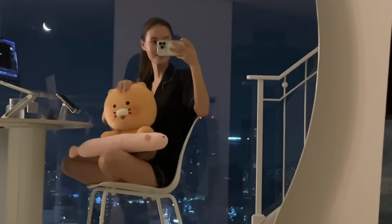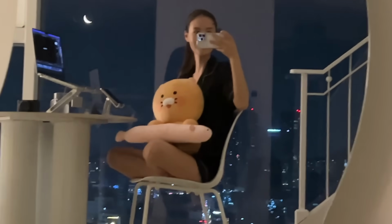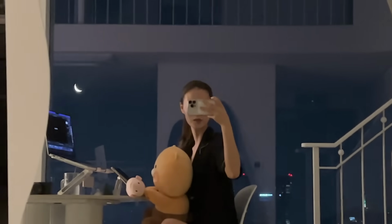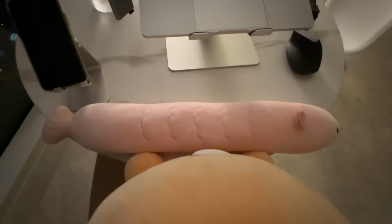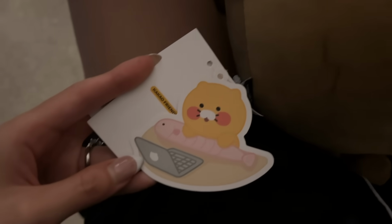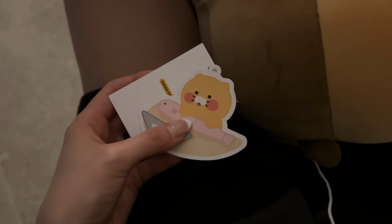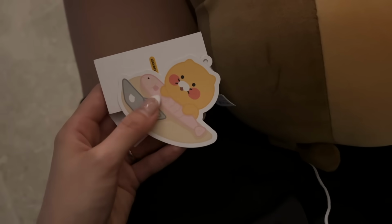And I want to show you guys this doll. It's so cute. It's like a little laptop rest. First of all, let's look at the moon over there. So beautiful. So when I work, I can use this as a little elbow rest. How cute is that? This is actually a brilliant idea. My elbows always hurt whenever I put it against the table, but this is a little cushion to help prevent that.